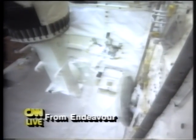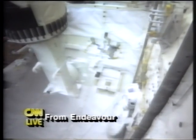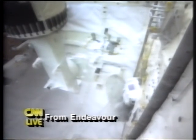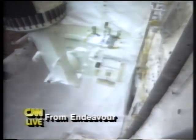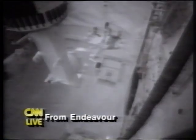We'll take you quickly back to Endeavour. You see the airlock door there. Astronaut Tom Akers, the last person into the airlock. Kathy Thornton's been in for a couple of minutes already. The airlock is not a very wide compartment, so the astronauts have to sort of compress themselves as they go inside. Let's listen for the last moment or 2 of conversation as the astronauts go back in out of space.